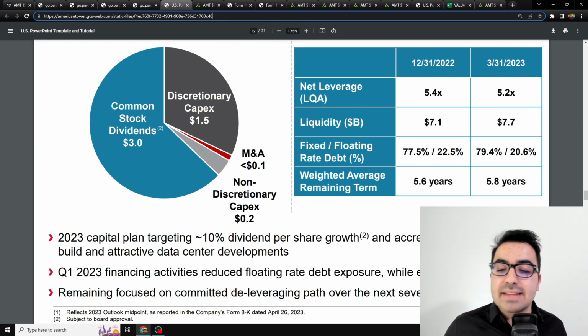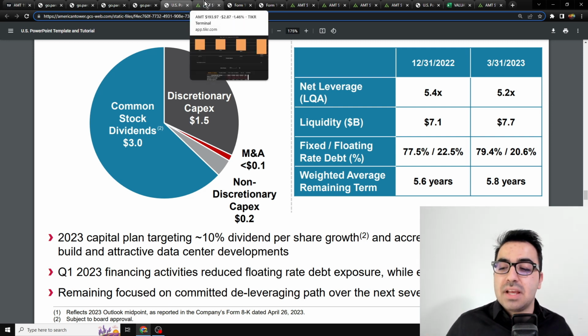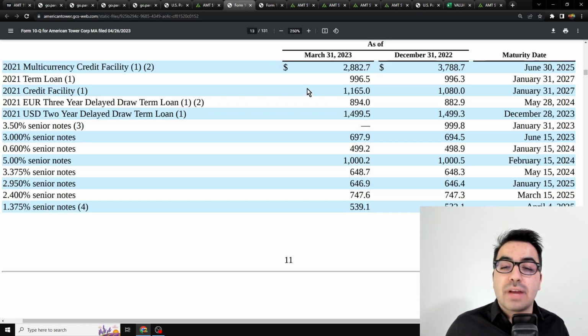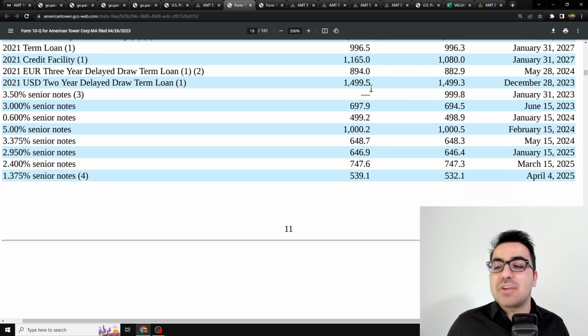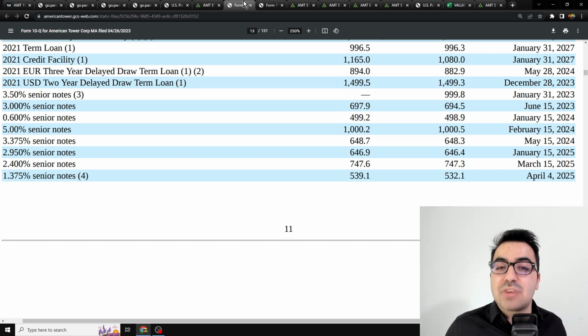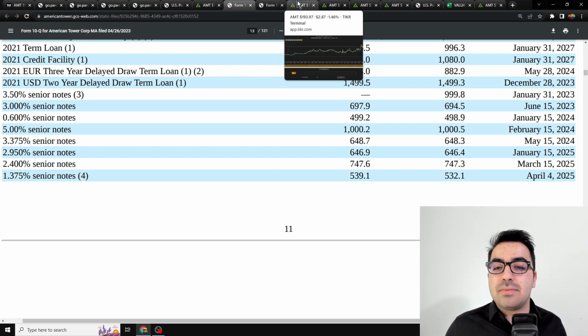Now, the good thing is that the weighted average maturity is around 5.8 years, so it's nothing in the near term, although I would prefer 10 years plus, but 5.8 years is not bad for the short term. If you look at a lot of the maturities they have, and if you scroll down, most of it is actually paid for 2023. They have pretty much around $1 billion or $1.5 billion due every single year, which is not bad, and the company can actually manage it. I'm going to talk about their free cash flow profile very soon.